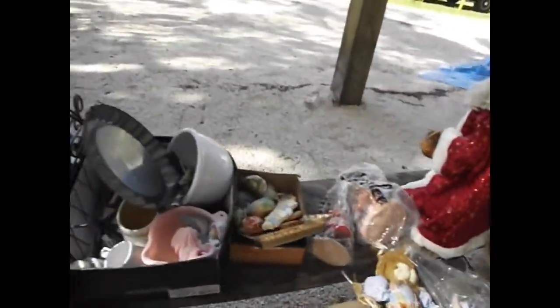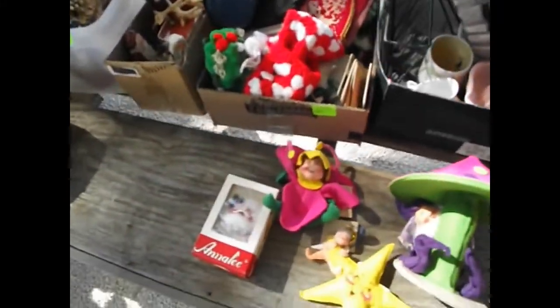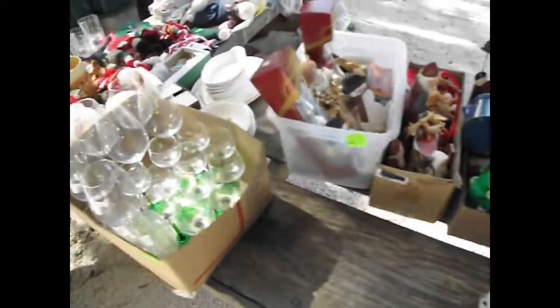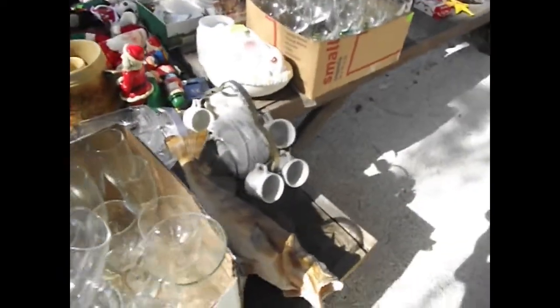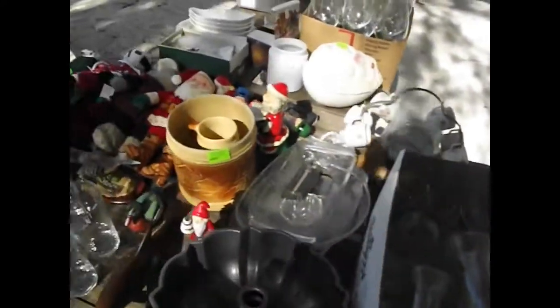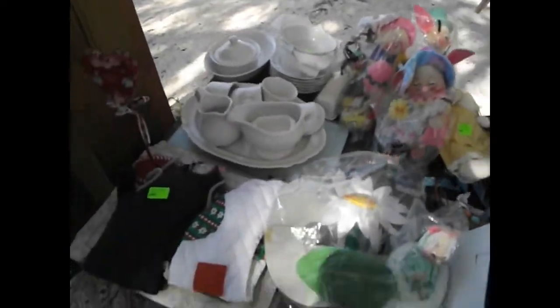I believe they're Annalee dolls. Glasses. There's an old white pike. Smart glass. Here's some more of the Annalee dolls. Christmas pirate glass crafts.